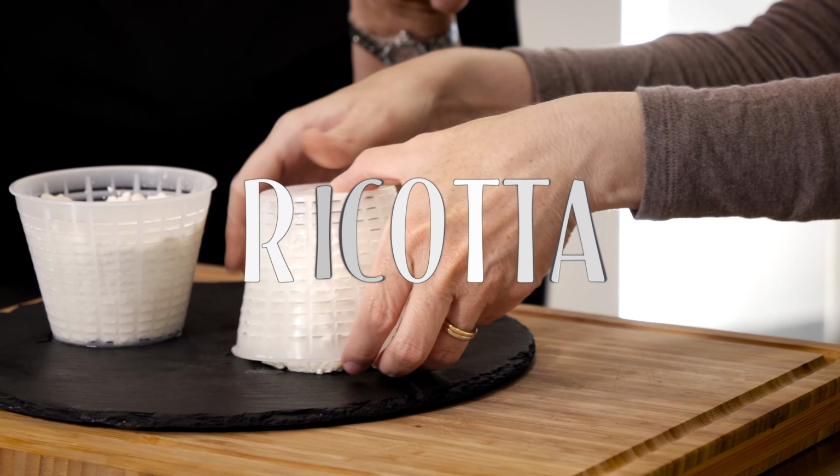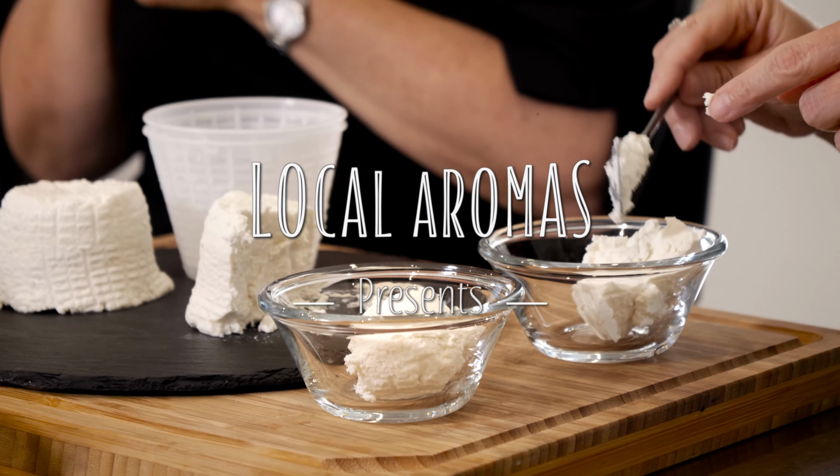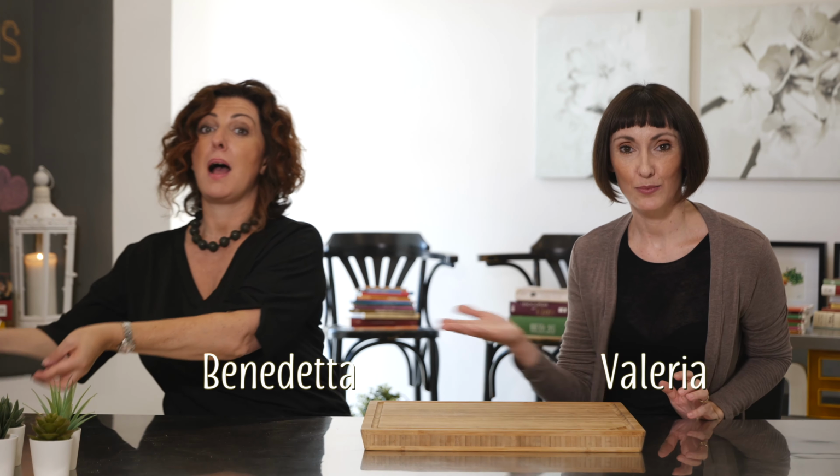Talking about one of the most amazing creations, inventions. I don't know how that happened in Italian cuisine. All I can say is that it's white, it's fresh, it's creamy, and it is delicious. We're talking about ricotta. Bring it over, Benny. Ta-da! Look how beautiful. It's just a little artwork.